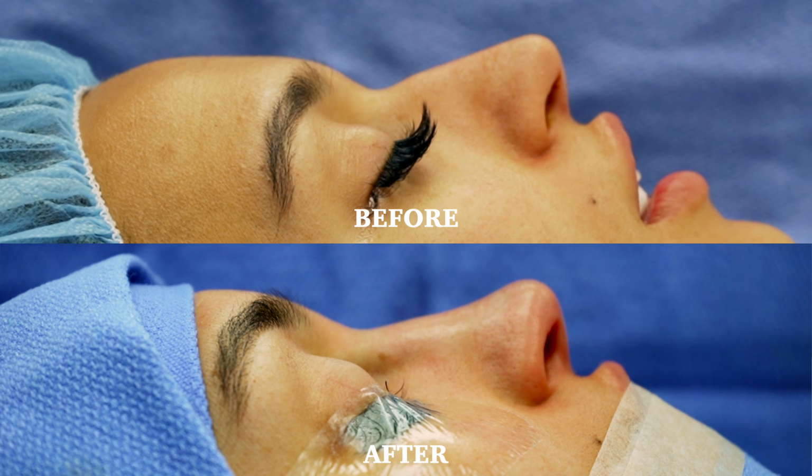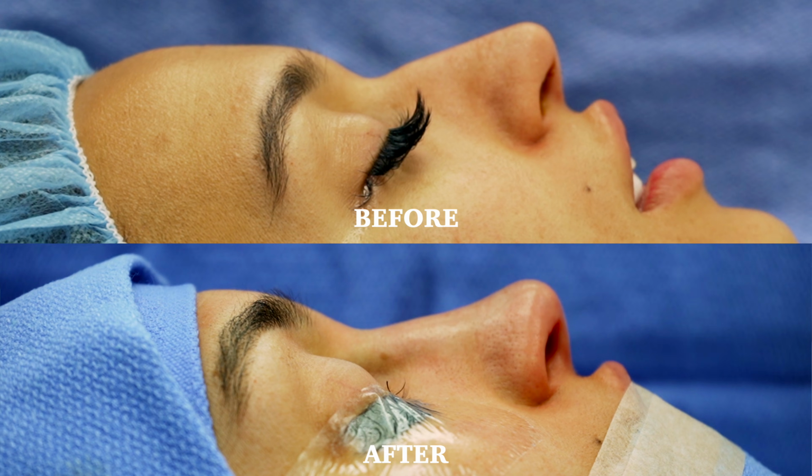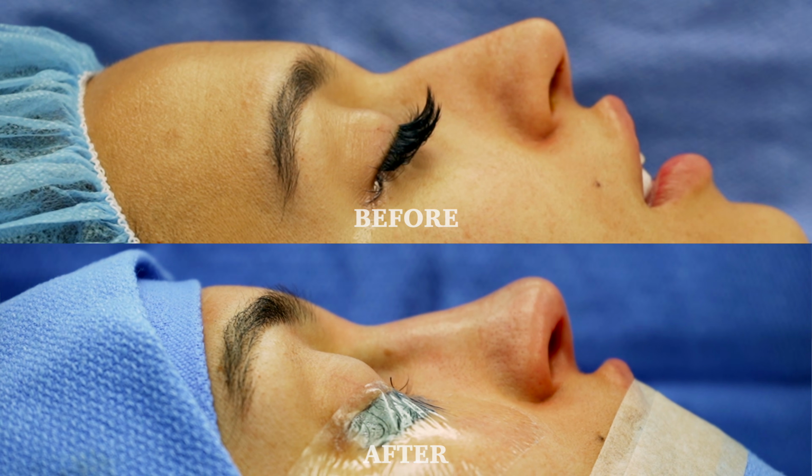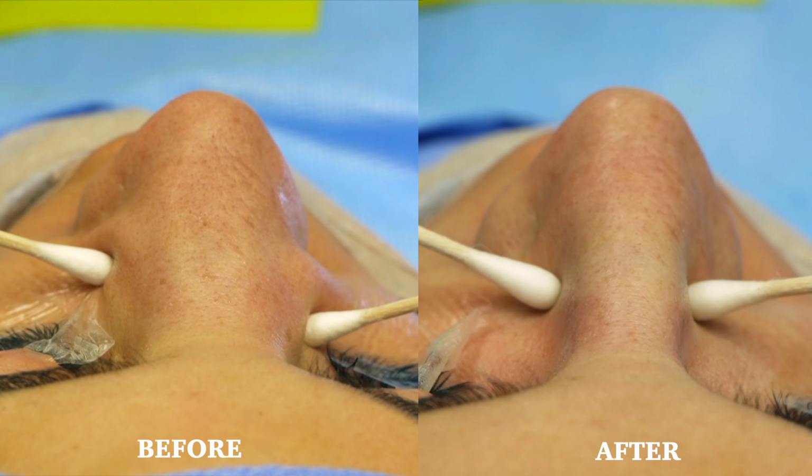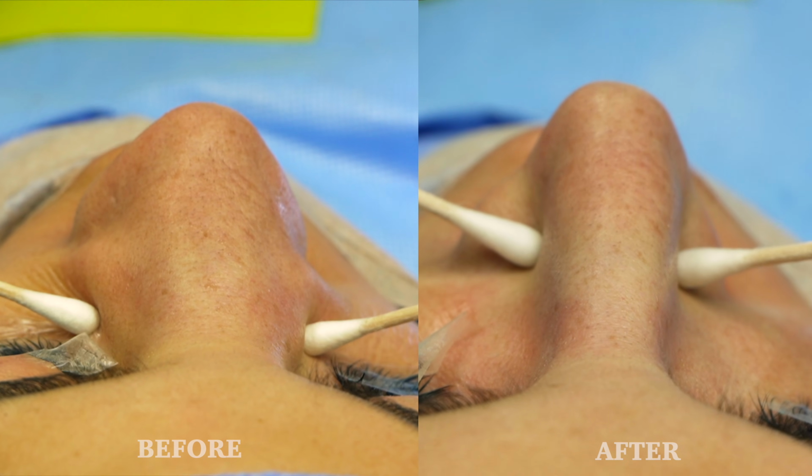From her side profile, we shaved down the cartilage and bone to give it a little bit of softness that she was looking for, as well as elevating the tip just a touch to give her less of that droopy look when she smiles. From the frontal view, her nose was already great. We just wanted to narrow the bones so it didn't look as wide, especially when she's smiling. So narrowing the bones gives her that soft, feminine look that she wanted. I'm ecstatic with how the surgery came out, and I can't wait to see how she reacts the first time she sees her brand new nose.